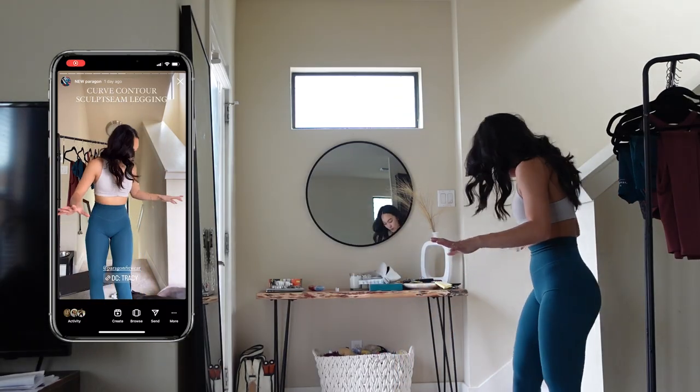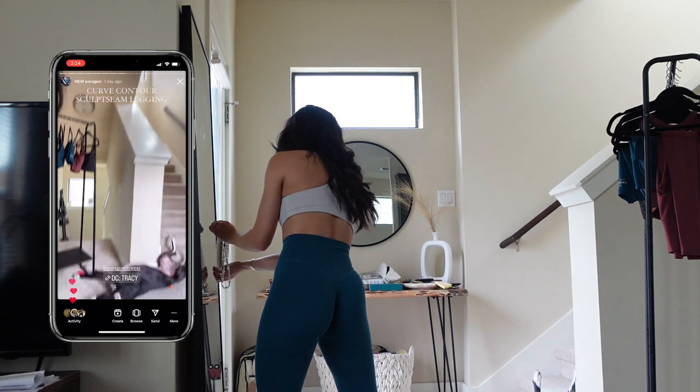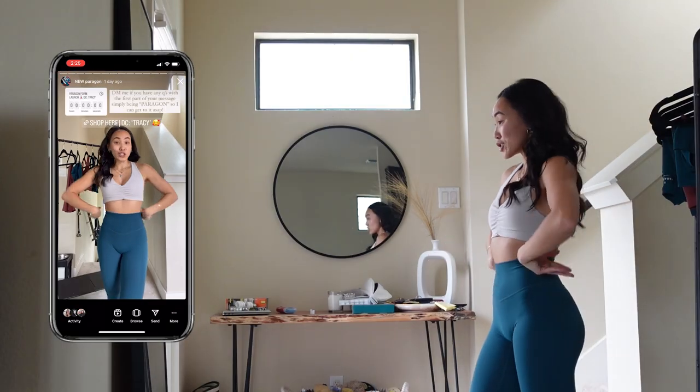Okay, next up, I don't want to step on Bruno. He's literally laying so funny right now. This is what you guys don't see. Cheers.